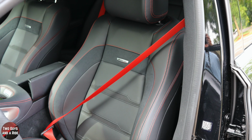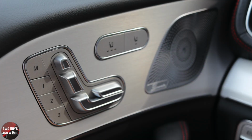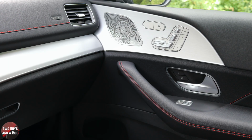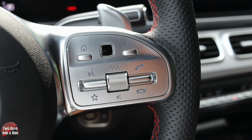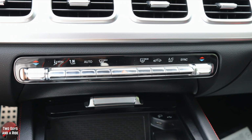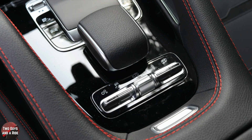The seats themselves are beautiful. I love them. They're just bolstered just right for me, and you got multi-way power on both sides, and it's very nice. The layout of everything in here is beautiful. It's MBUX, so it's all there. It's on voice command. It's right there in front of your eyes with those huge screens. You do have physical controls for your climate, so that works out really nice. I like having those physical buttons, plus the physical sync button, which is really nice.